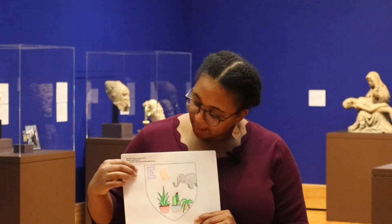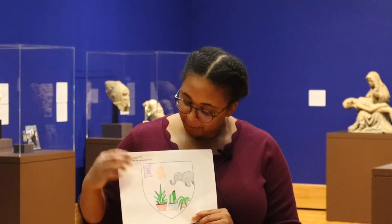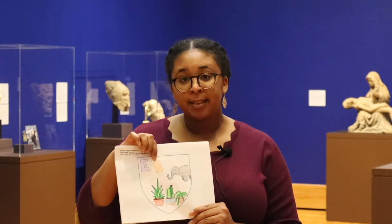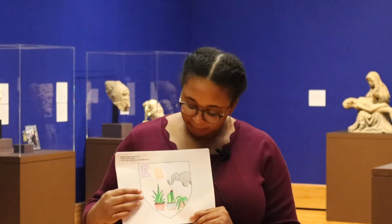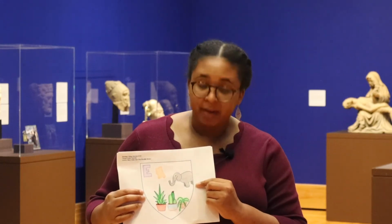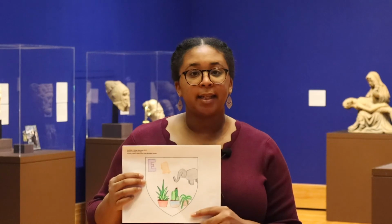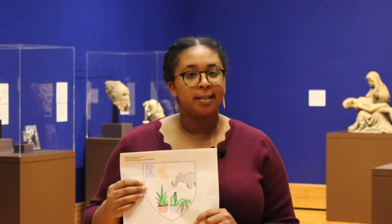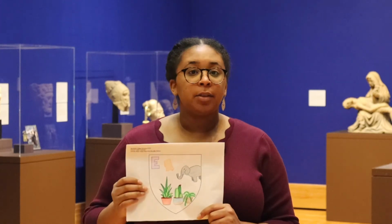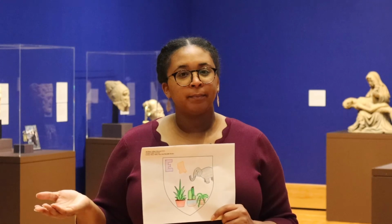In this device, I have an initial E for Elizabeth, my first name. I have an image of my home state. I have plants, which anyone who knows me knows I love taking care of plants. And then I have an image of my favorite animal, an elephant. Together, all of these things combined give someone a sense of what I am like as a person. So now it's up to you to create your own heraldic device. What are you going to put in it?